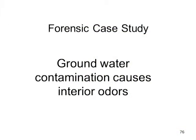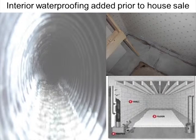Okay, so the next case study would be about groundwater contamination, and how groundwater contamination can cause you interior odors. Here we have a little slide just showing you how internal waterproofing systems work. Here we have it on the right. You've got a sump pump, and then you've got drain tile. The water drains into the drain tile, then it gets pumped out to the yard. What's important in this particular case is that when they install interior waterproofing systems, they have to bust the foundation so the outside water or contamination goes to the inside gutter system, which then goes to a sump pump.